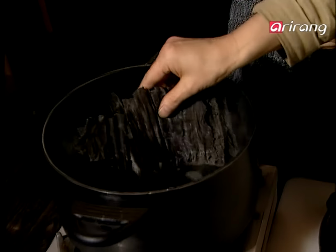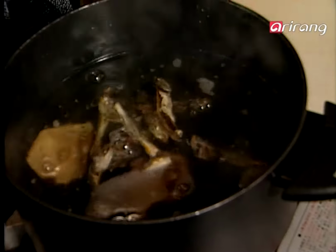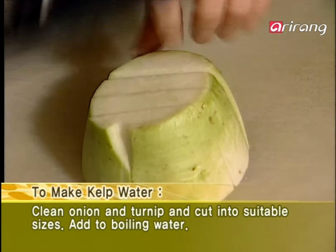In order to boil the taros, we need to prepare kelp water first. Dried kelp, mushrooms cut into suitable sizes, and anchovies are added to boiling water. Onion and turnip are cleaned, cut, and added. They will create a refreshing taste.